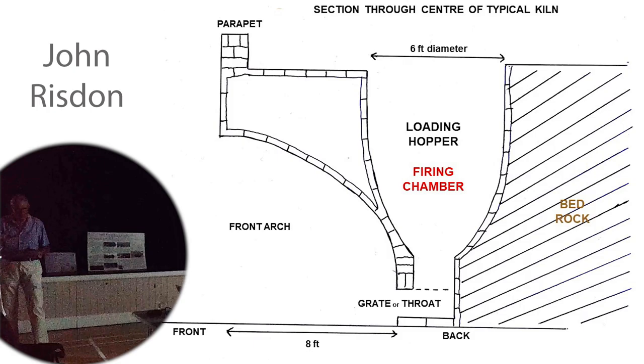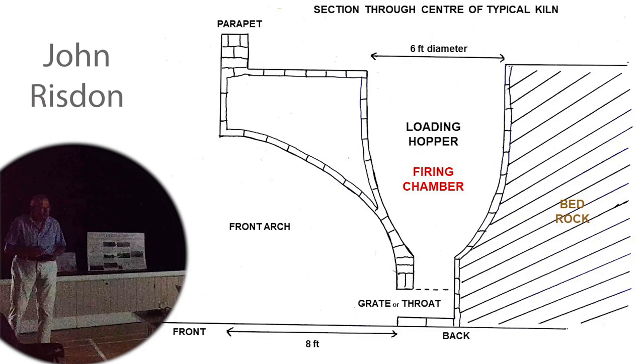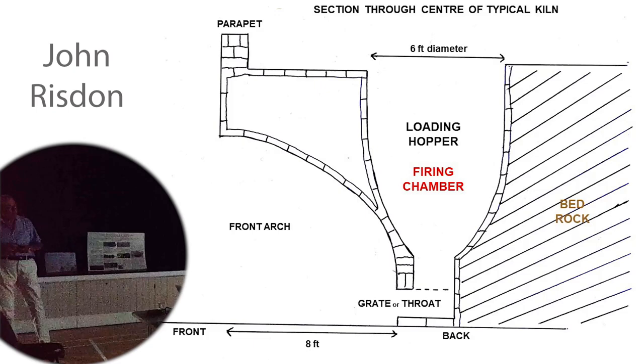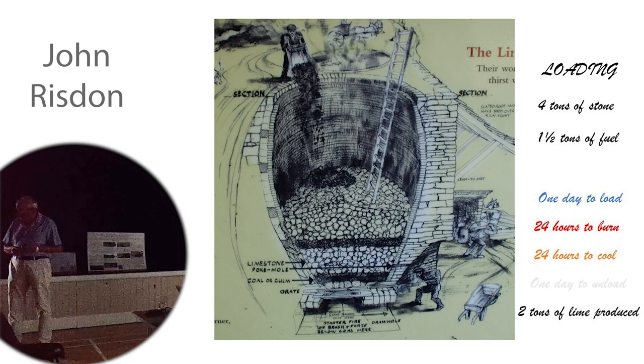But it wasn't just to be any old limestone in any shape. They would break the limestone down into pieces roughly the size of your fist. And you are now going to build up alternating layers here within the firing chamber. So now another viewing of the chamber, and within this, can you see then you've got your layering? So at the base, you're going to put in, first of all, about 1.5 tons of fuel. This is for the average size lime kiln.